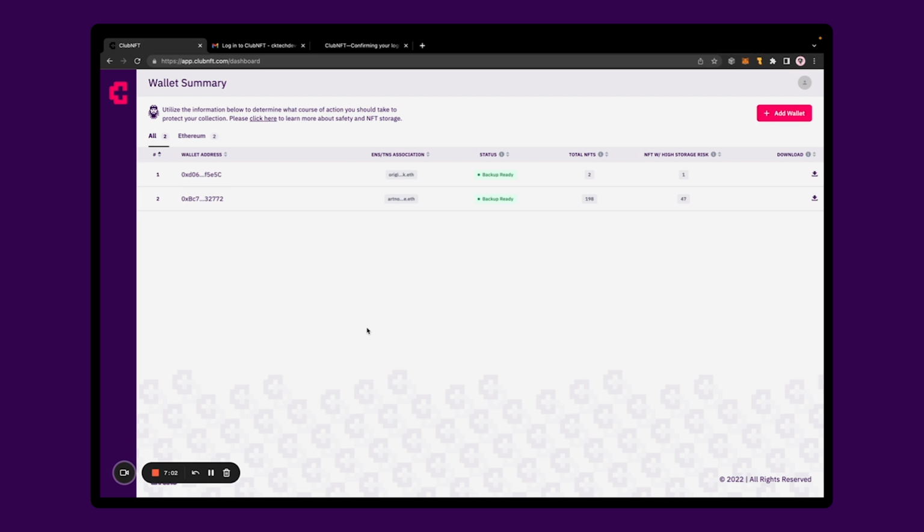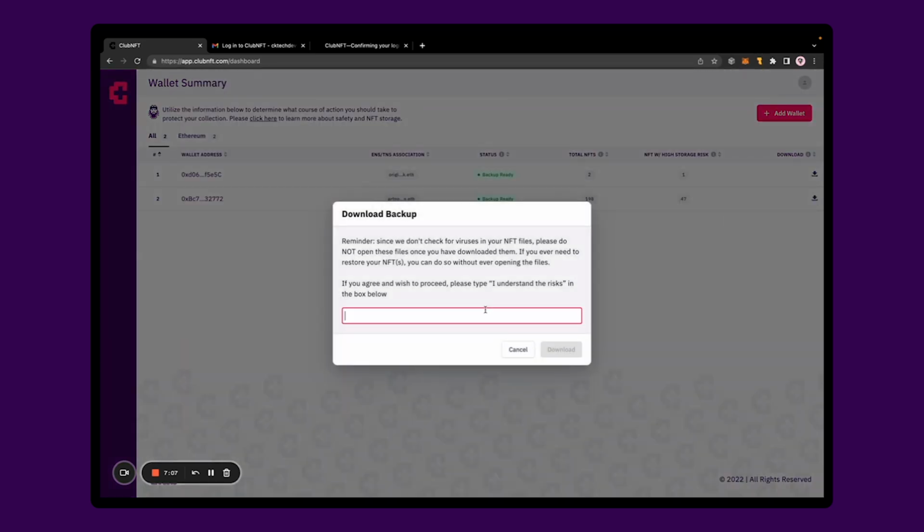Now that the backups are ready, I can simply click the button over here to download my backup. Now, keep in mind that because these files are created by other people, there's no way to guarantee that they don't have viruses or malware. The safest bet is to download the zip file and store it somewhere safe, but not necessarily to play with it.